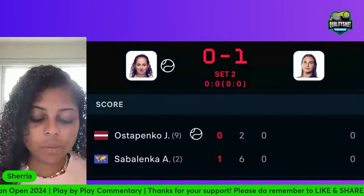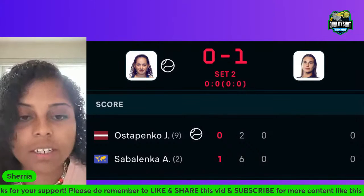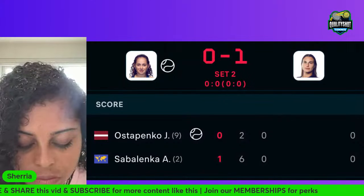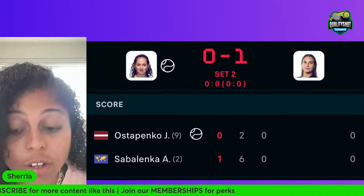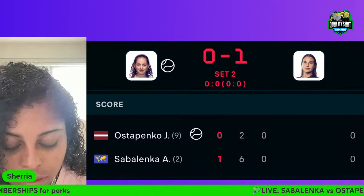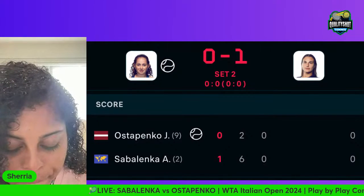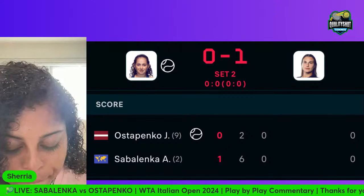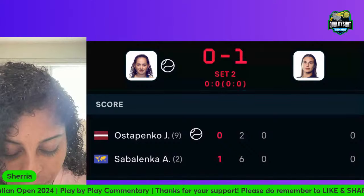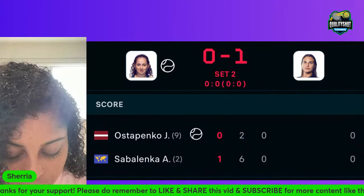But yeah, what Ostapenko really needs to do here is just scale it back a little bit, dial it down a little bit. Still, yes, be aggressive, try and take control of the point, as she does do, but just give herself a bigger margin for error, because at the moment she's just having some words with her coach here as she receives the balls from the ball kids. But yeah, she just needs to give herself a bigger margin for error.